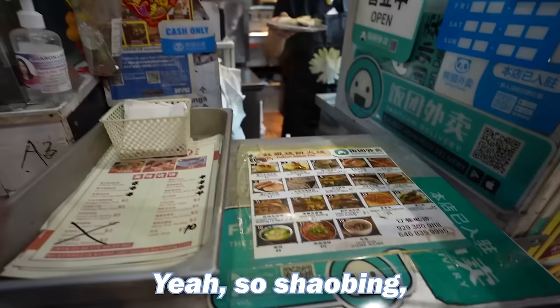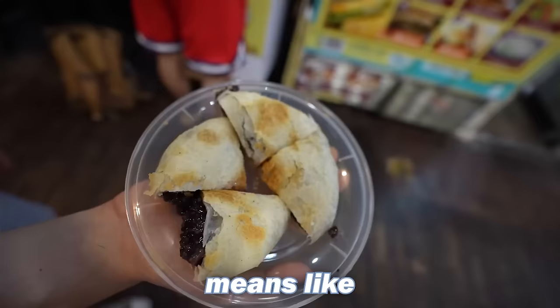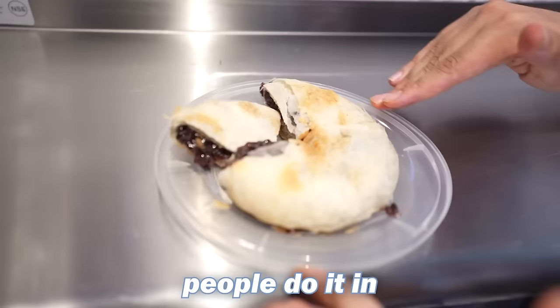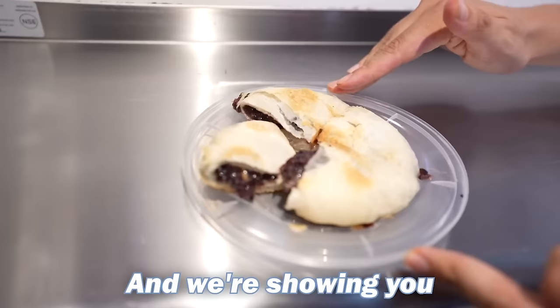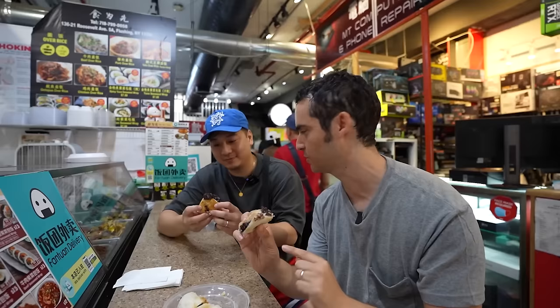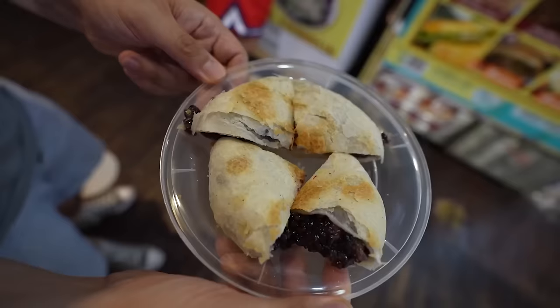Yeah, so Shaobing, what it directly translates to, Shao means like roasted, right? And Bing means flatbread. You know, people do it in different ways. This is essentially a roasted or baked Shaobing. And we're showing you the sweet version first. We're gonna go backwards. We're gonna start with dessert. So this type I've never had because she said there's sticky rice in here. Okay. All right, let's discover this.